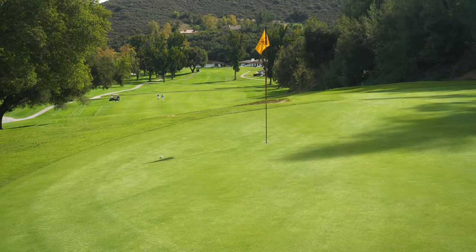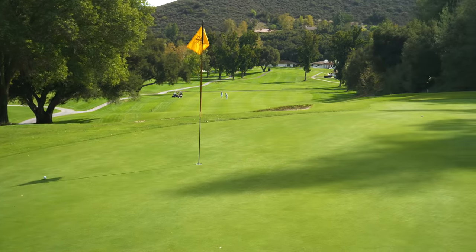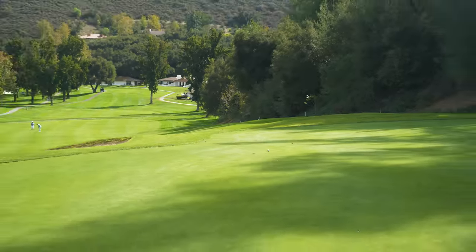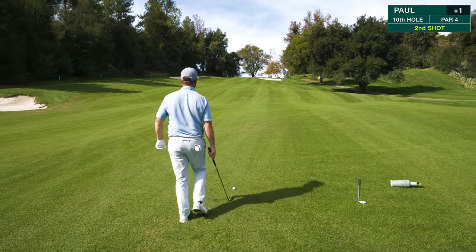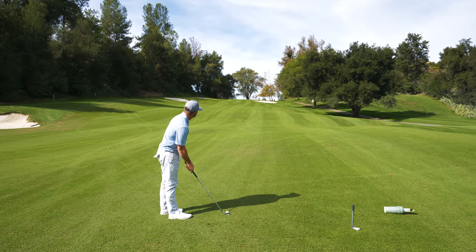All right, looks like B hit a phenomenal shot right there. It's probably got about 7 feet left. I ended up hitting a wedge just a little heavy, and I ended up shy of the pin, about a 30 footer. Paul striped a drive down here. He's got 139 playing about 150 to a back right pin.